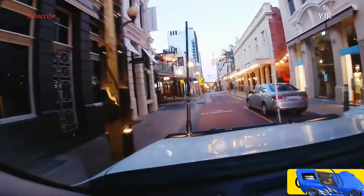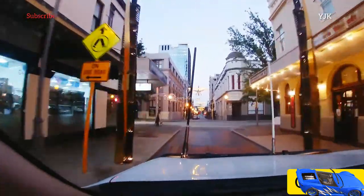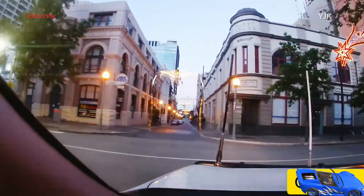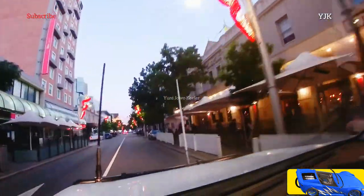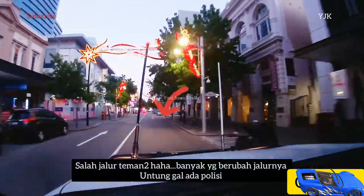Because my kids want to see the lights that they have barely seen in previous years. You see your light? Look. Yeah, see more and more. Oh, beautiful. Yeah, we'll come into town next week on the bus.